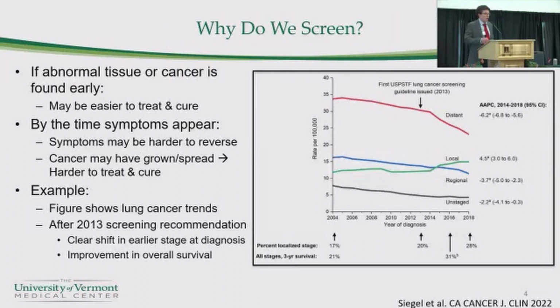Now, why do we screen? It's to detect cancers early, or maybe they're precancerous lesions, so they're easier to treat and to cure.